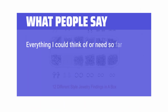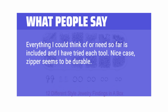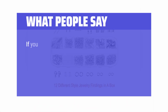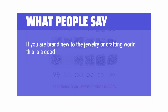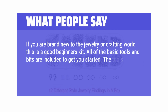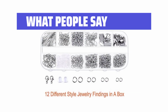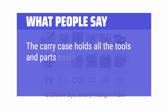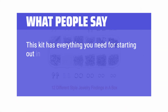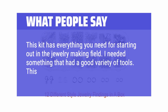Everything I could think of or need so far is included, and I have tried each tool. Nice case, zipper seems to be durable. I even went up and down a few times, no hesitation. If you are brand new to the jewelry or crafting world, this is a good beginner's kit. All of the basic tools and bits are included to get you started. The tools are fine. If you only craft occasionally, then they will work for light use for the long term. The carry case holds all the tools and parts easily and is very durable. This kit has everything you need for starting out in the jewelry making field. I needed something that had a good variety of tools. This kit has worked out great.